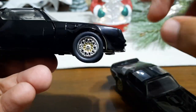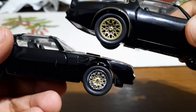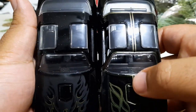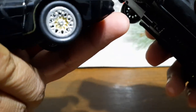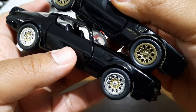And the snowflake rims look different from the Bandit one. This one's full gold, while this one is like half gold and silver. The main difference I noticed is that this one has striping. This one does not. Neither on the sides right here. Oh, wait, I think it does. No, it has a little bit of striping. This one has full striping.